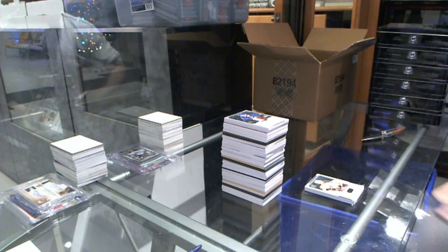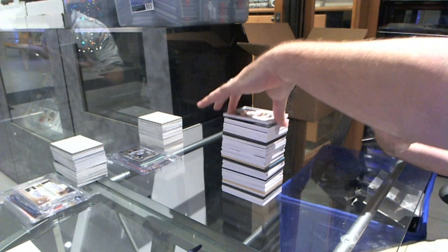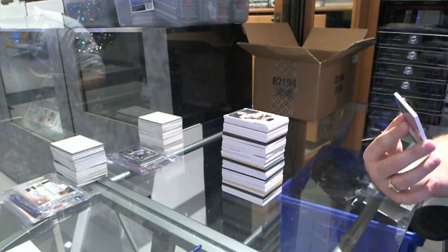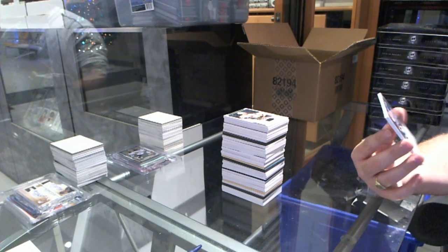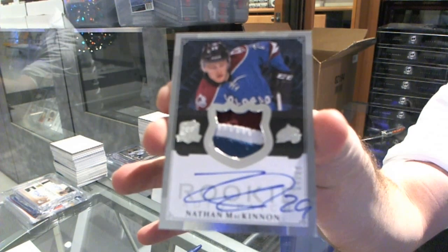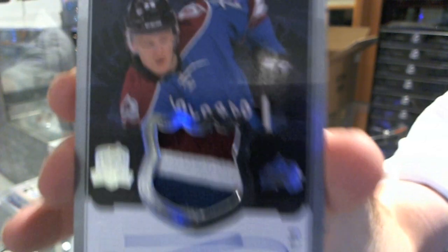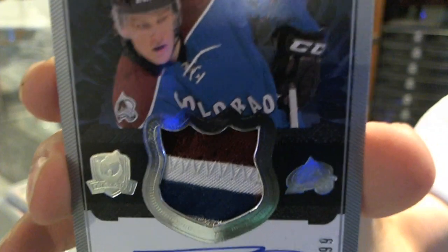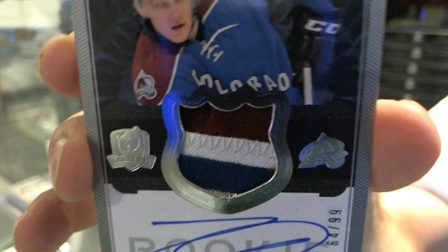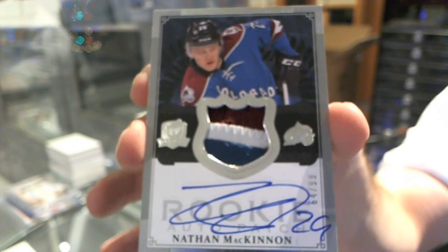The Avalanche. Oh. Okay. We've got a three-color, very slightly four-color rookie patch autograph for the Colorado Avalanche, Nathan MacKinnon. Very slightly four-color rookie patch auto, Nathan MacKinnon. Oh, yeah.